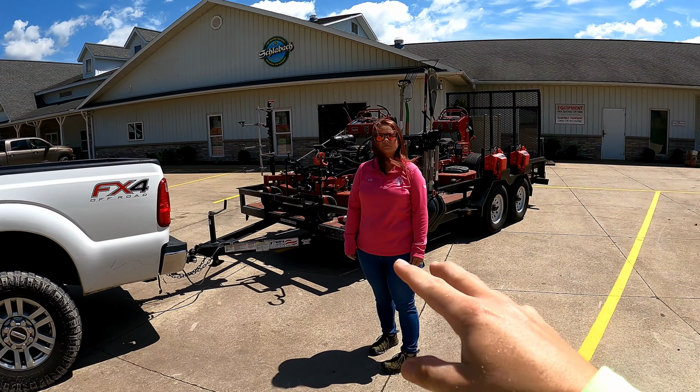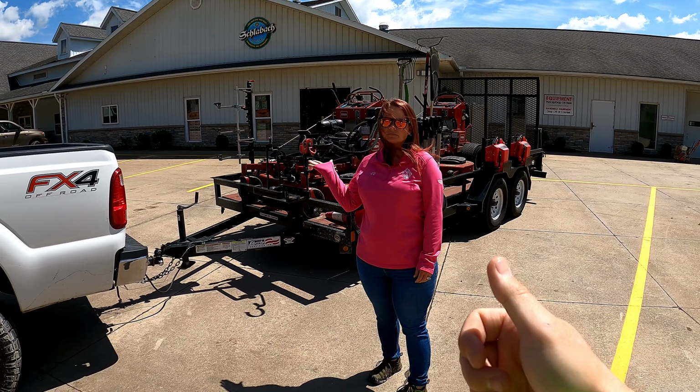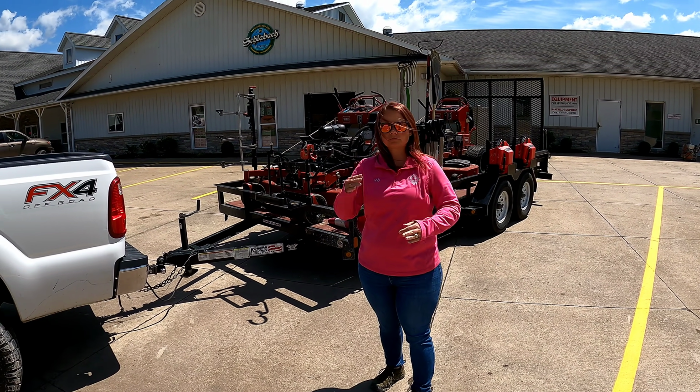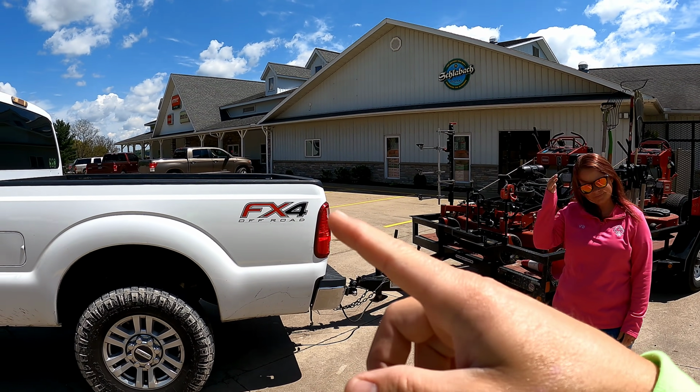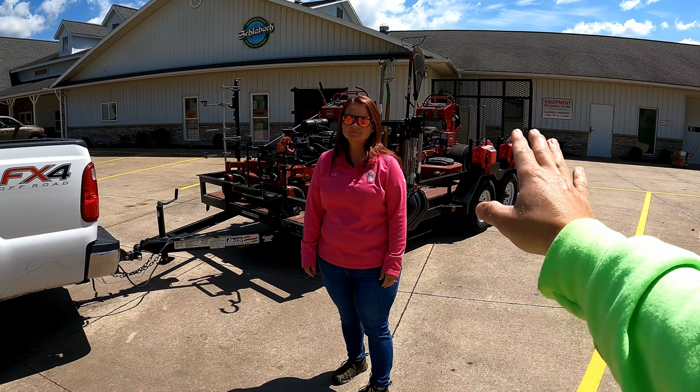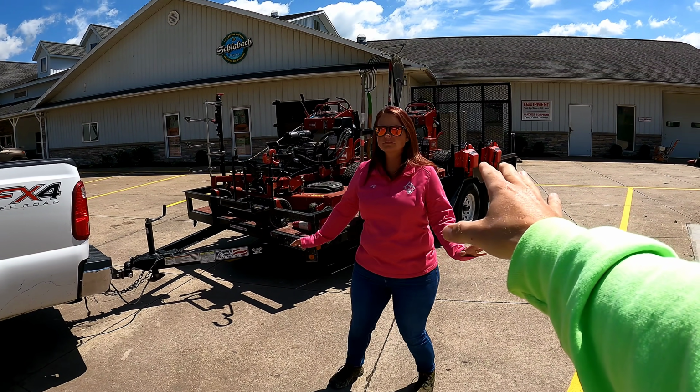All right, guys, so got more blades swapped out, bought more blades, boxes of blades, man. Every time we come here, we just buy a couple boxes of blades. But Schleyboss got us taken care of in about an hour, hour and a half. Thank goodness.